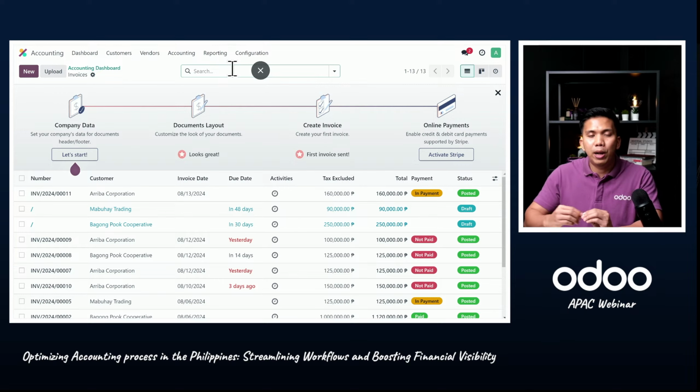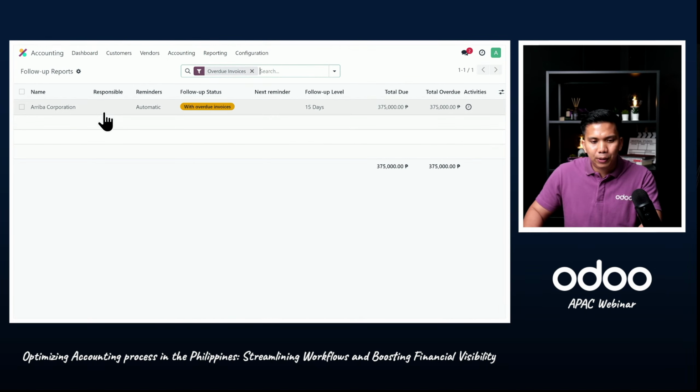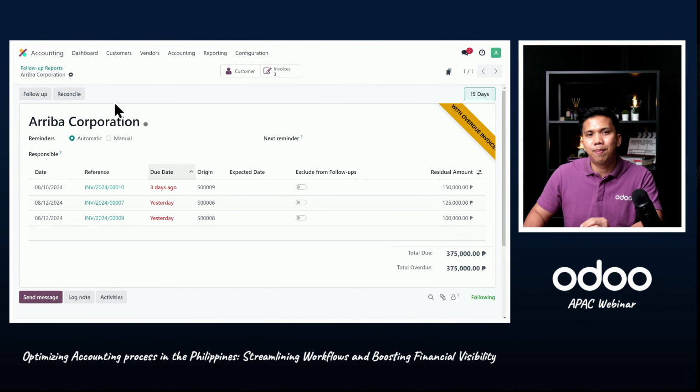So if we want to do a follow-up now, we can actually do that in a very easy way. So punta tayo sa customers. And then go to follow-up reports. So dito, lalabas, okay, sa Ariba Corporation, may overdue siya na invoice. So total niya pa is 375,000. So click natin to. And we can do an automatic or manual follow-up kay clients.